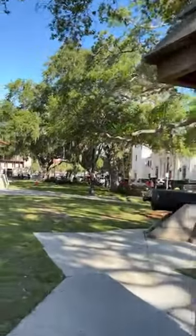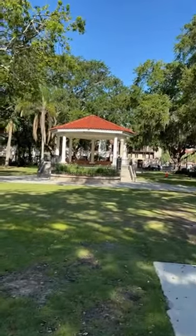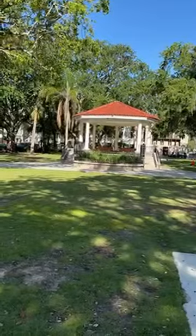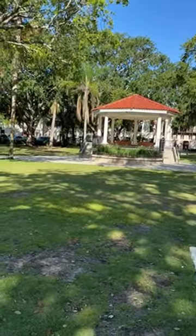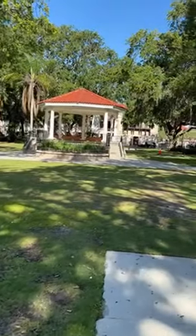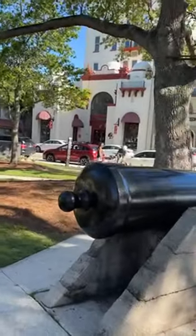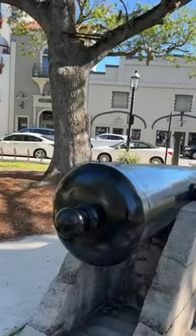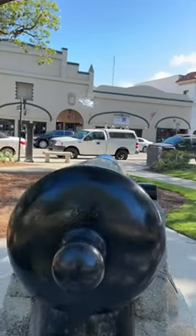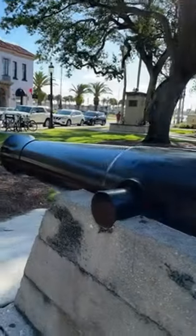It's home to the Spanish military hospital. So now during the summer, every Thursday night, they hold free concerts out here on the town plaza, and all the people gather out here in the grass. They have a band up there on the gazebo, and then these are Civil War era cannons here. Let's take a look at this cannon. This is a Civil War era cannon right here.